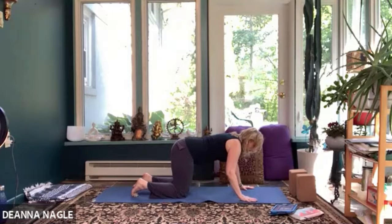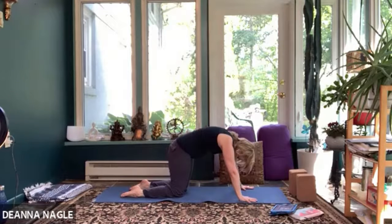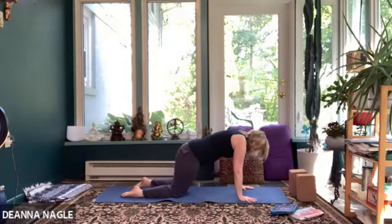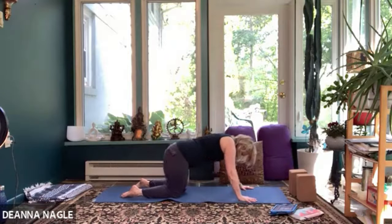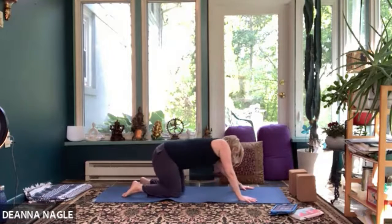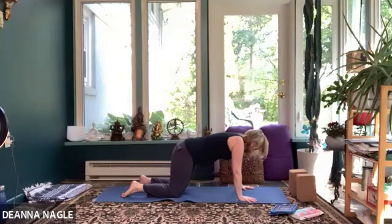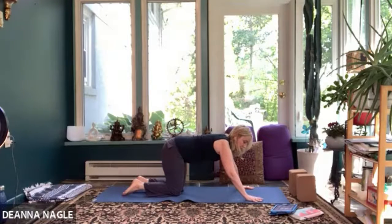On your next exhalation, stay in cat pose, rounding your spine, press through the tops of your feet, spread your shoulder blades, and then let's circle the hips around a few times. And then go the other direction. And back to the center. Step your hands slightly forward of your shoulders, preparing for down dog.